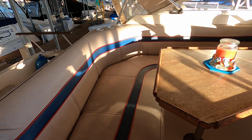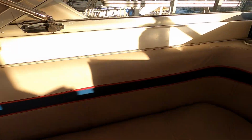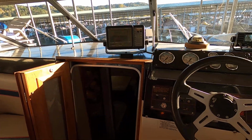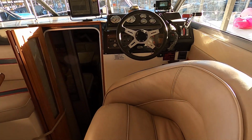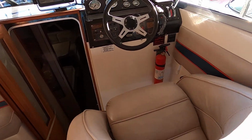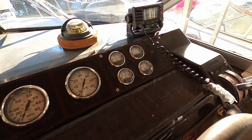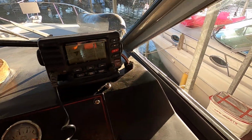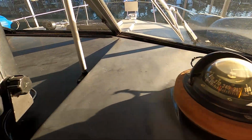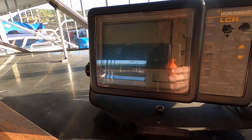Large little dinette table here in the cockpit area. Got 3 little stainless cup holders on the back and one over there. And then here at your helm station, I should also point out I've had that captain seat turned around. That's going to swivel. It will adjust forward and backwards a little bit. Then here at your helm area, you've got a standard Horizon VHF radio, Ritchie compass, Humminbird LCR 8000. This is a depth and fish finder.